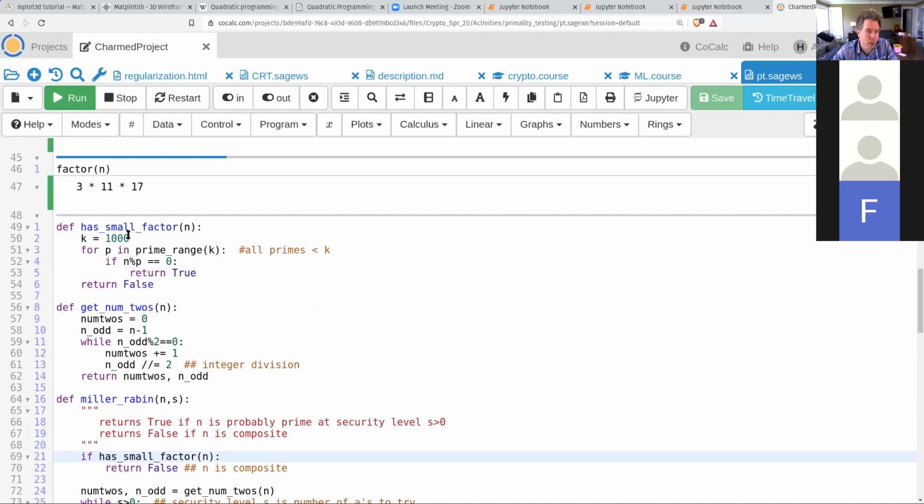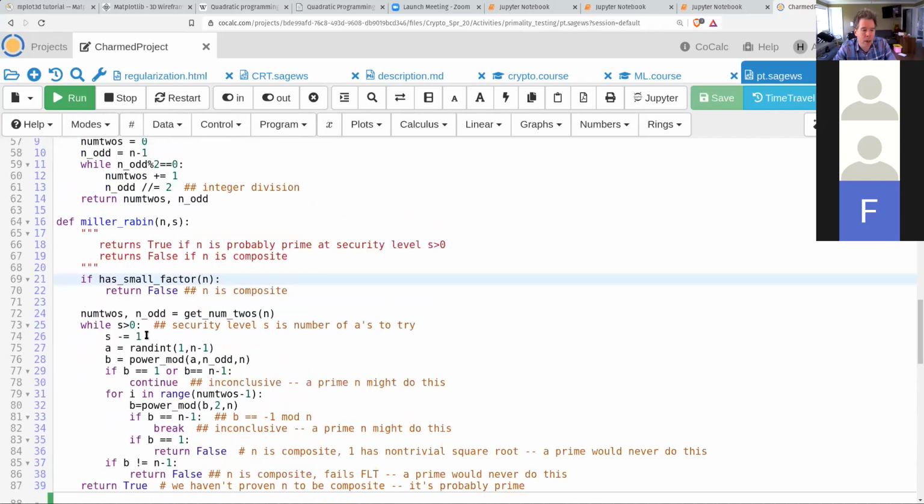And so that's what this does. You can just write down a list of, like, the first 10,000 primes or something. Most numbers that are composite, even big ones, have some small prime factor, and it's really fast to check whether it's divisible by some small prime or not. So usually that's the first part of Miller-Rabin, just because it is a big speed-up. If it has a small factor, then you just return that it's composite.